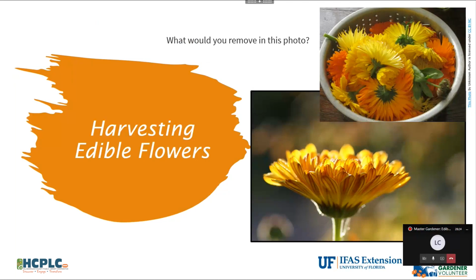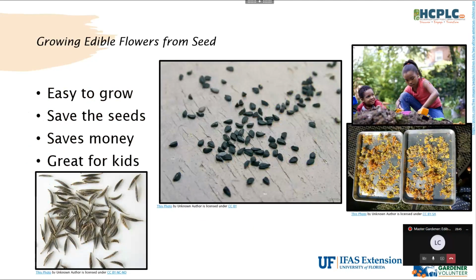Okay, so real quick, when you're harvesting edible flowers, take a look at this picture. Maybe think about what parts you would remove. Feel free to type it in the chat box. But to summarize, it's pretty easy. Just the stems or the stalks, the sepals or the leaves, and any of the bitter white part that might be at the base. And eat the petals and stay away from the reproductive parts because they could be allergen causing and they have less flavor.